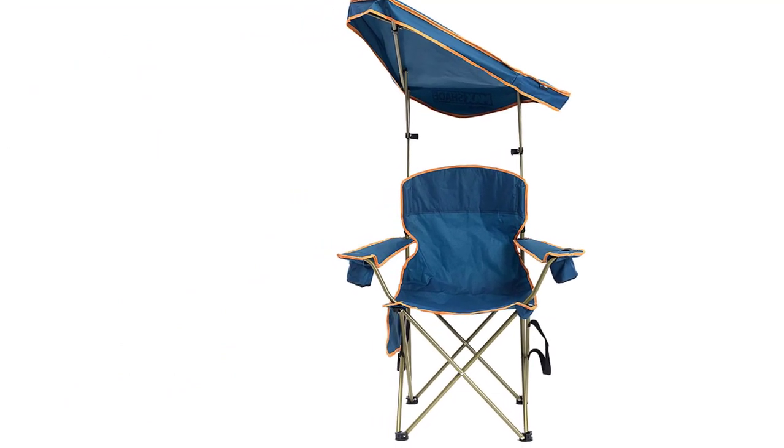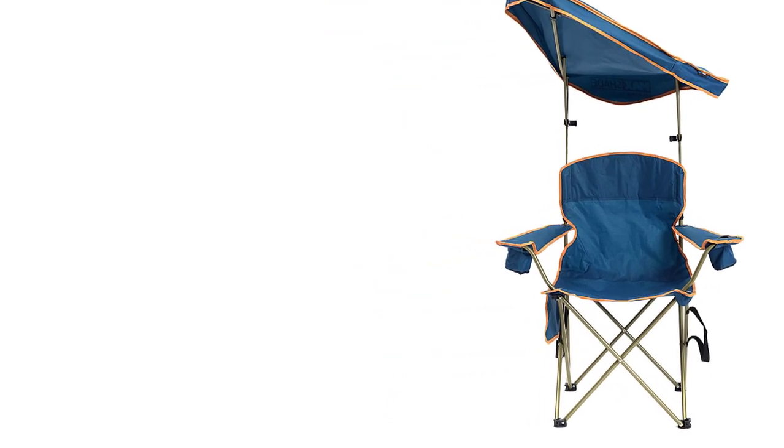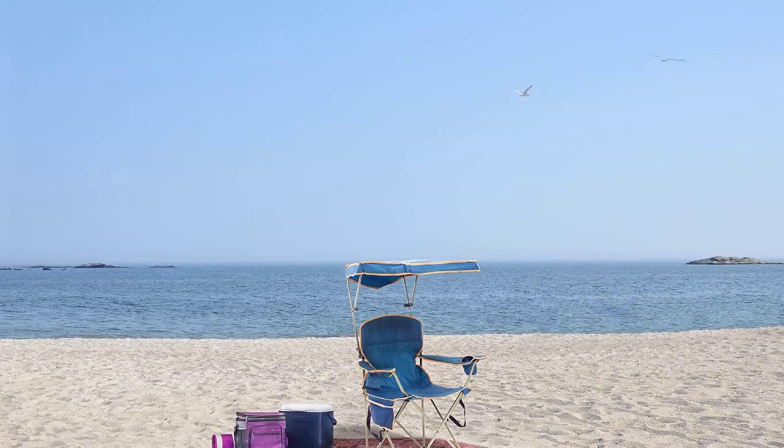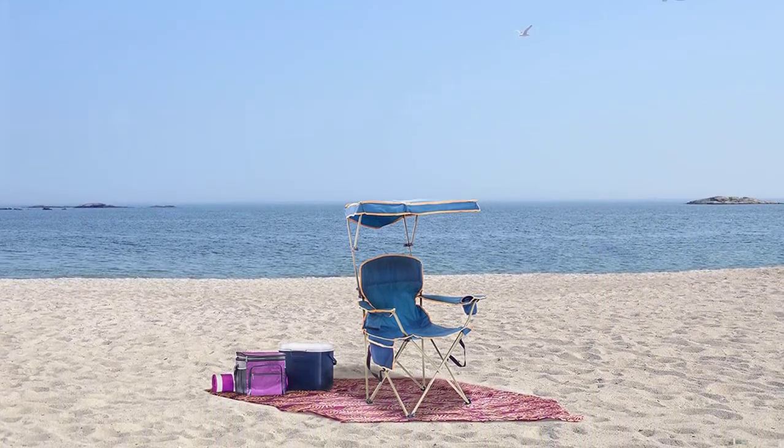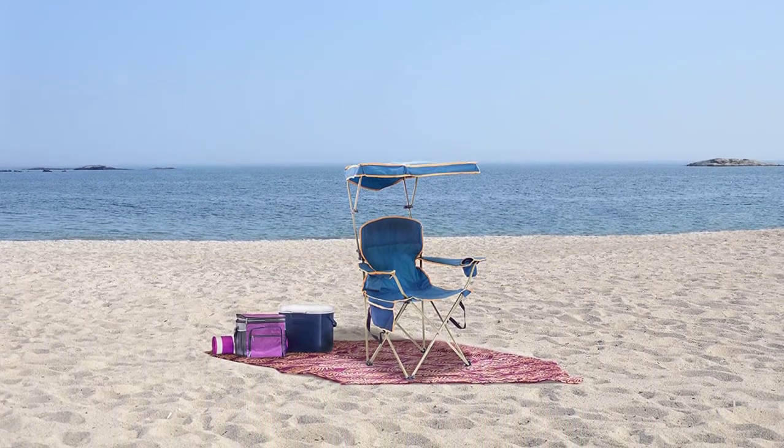The frame is enhanced with 3 layers of 600D fabric to give solid support. They are easy to clean as they are stain and water resistant. When relaxing, you don't have to keep shifting your directions since the shade is adjustable. It is lightweight and comes with a carrying bag.